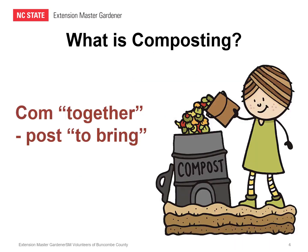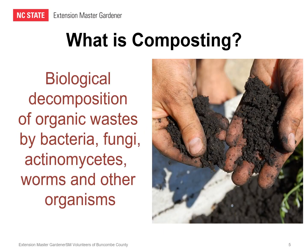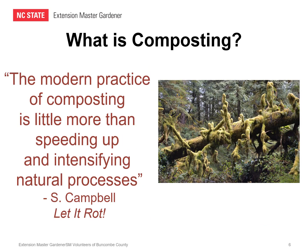So what is composting? Well, composting comes from 2 Latin words that mean to bring together, which very aptly describes what we do when we create compost. A more extensive definition, and one that I'll use for this presentation, is that composting is the biological decomposition of organic waste by bacteria, fungi, actinomycetes, worms, and other organisms. I like this quote from Stu Campbell: "The modern practice of composting is little more than speeding up and intensifying natural processes."